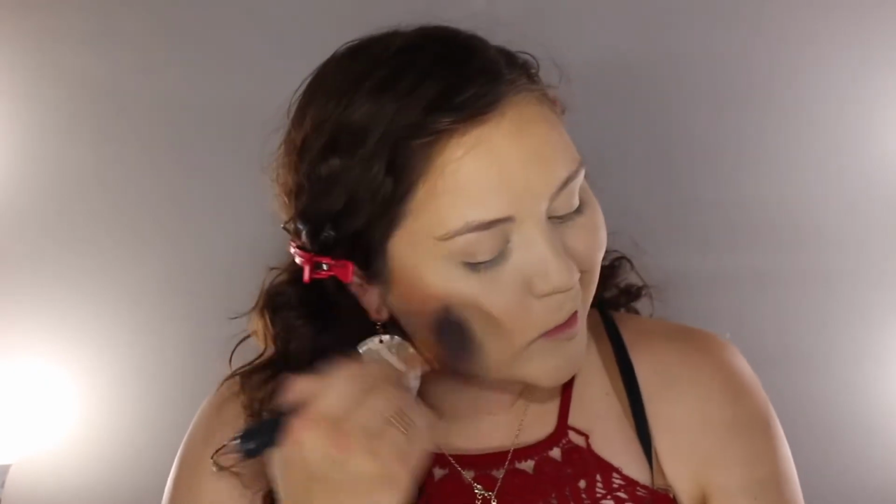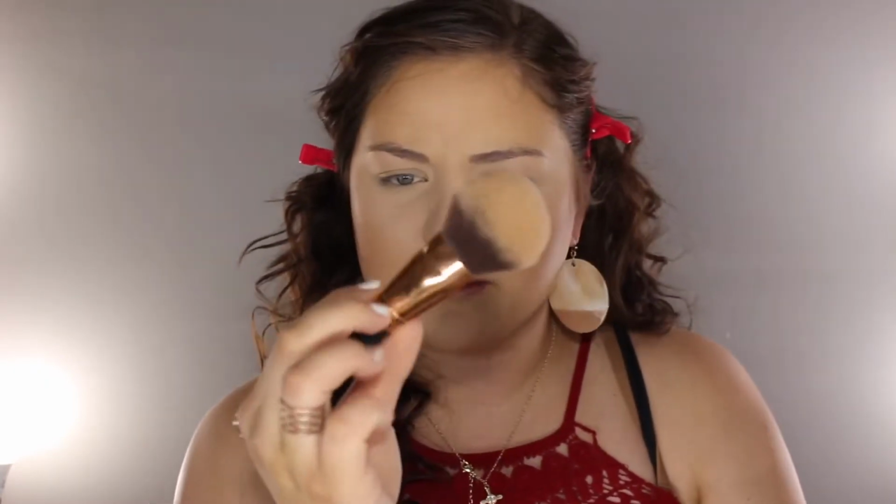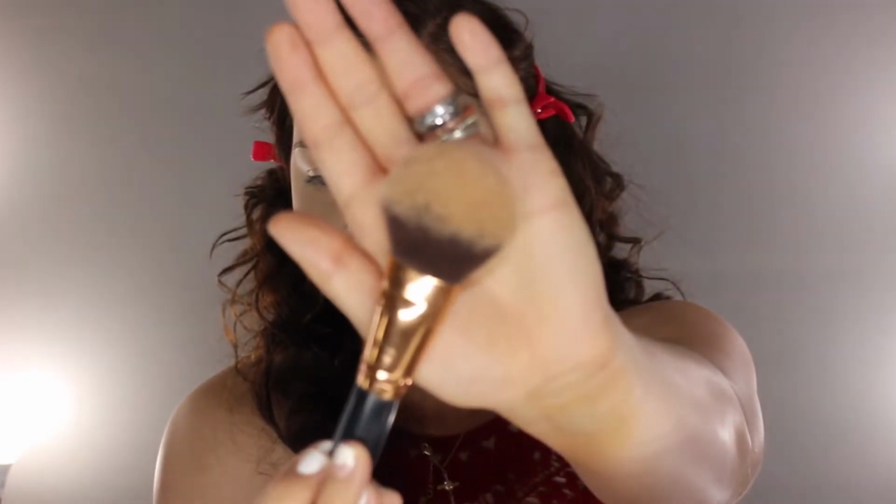I'm going to take this bigger fluffy brush. This is a Morphe R2 brush. I'm going to take that same Java shade in the Anastasia contour palette, and I'm just going to go around my big old forehead. I want to be super bronzed today. I'm going to hit a little bit on my chin.